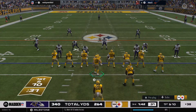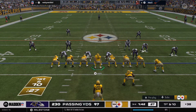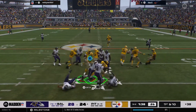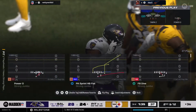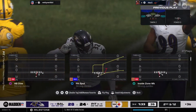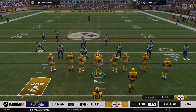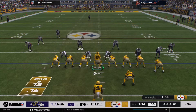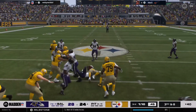Now a 1st and 10 from the 38-yard line. Let's go. A run here with Johnson, and he'll get back to the line of scrimmage at best. Might have even lost a yard there. I can promise you that is not how they wanted to start this drive, Mike. I mean, to get blown up at the point of attack, there was just nowhere for the back to go on that run.